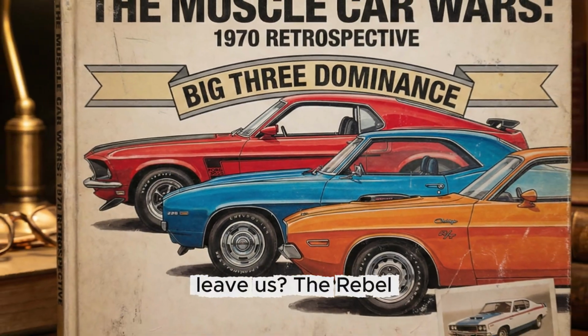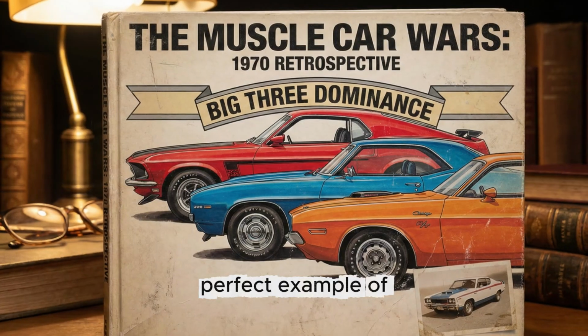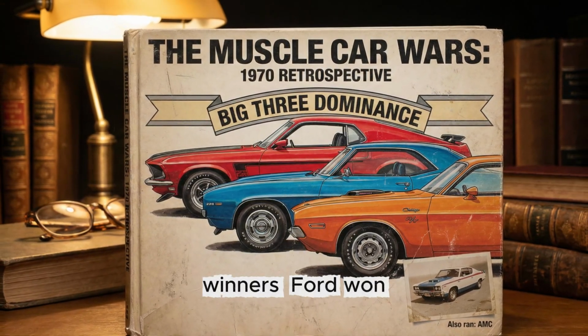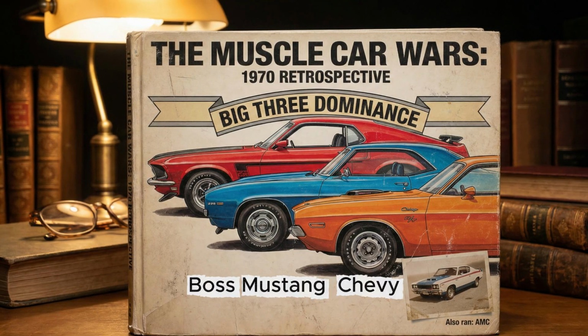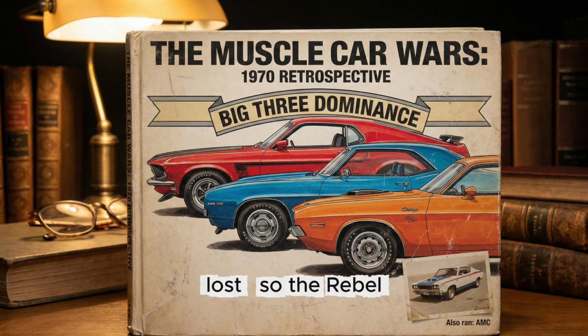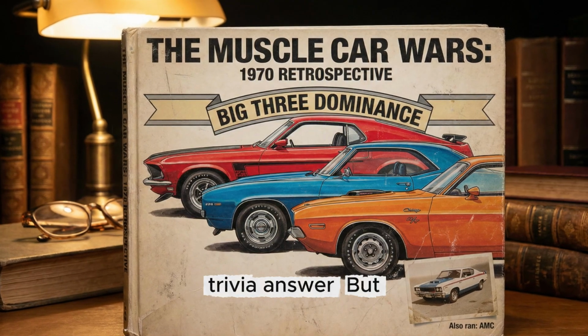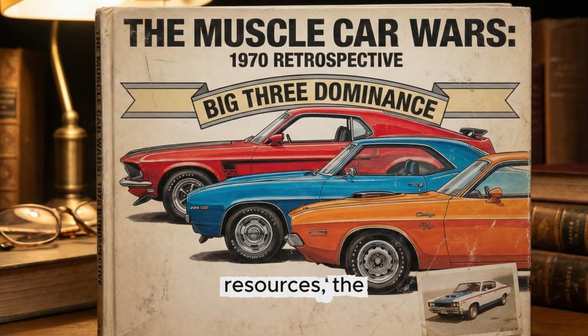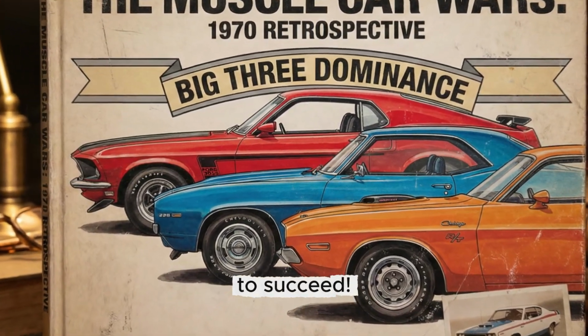So where does that leave us? The Rebel Machine is a perfect example of how history gets written by the winners. Ford won, so we remember the Boss Mustang. Chevy won, so we remember the Z28. Dodge won, so we remember the Challenger. AMC lost, so the Rebel Machine became a trivia answer. But losing doesn't mean you weren't good. It just means you didn't have the resources, the timing, or the luck to succeed.